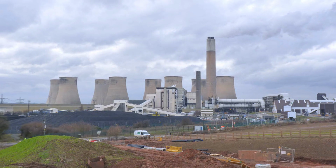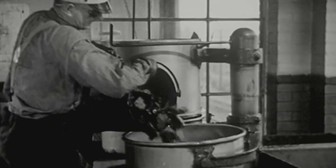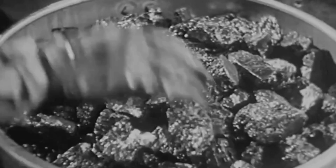In the current day, we associate coal as a thing of the past, something that's been compressed over millions of years, and certainly not what you'd consider as a clean energy source for the years ahead. Turn the clock back only 100 years though, and this stuff was everywhere. From power plants to household fires, coal was a tried and tested method of generating heat and power.